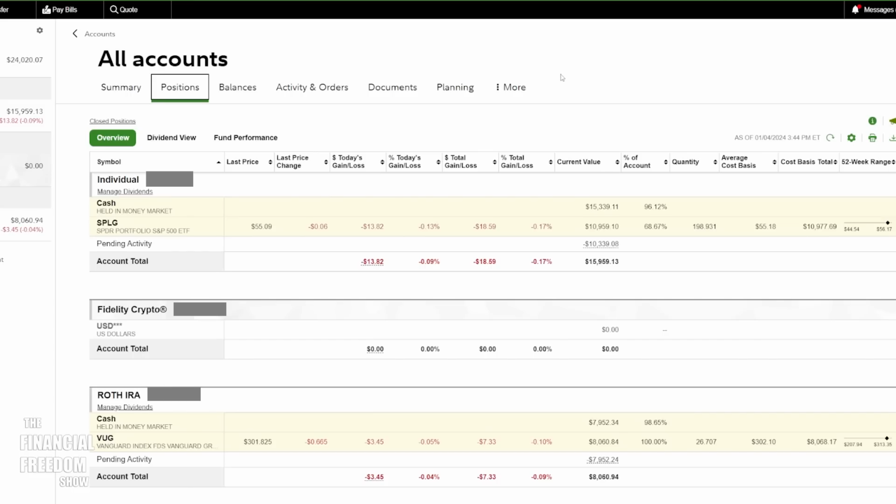And that's going to be what I do with this portfolio. I have 198 shares of SPLG at a current average cost of $55.18. And I have in my Roth IRA 26.7 shares of VUG. I plan on holding these two funds for the long term.